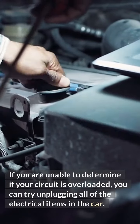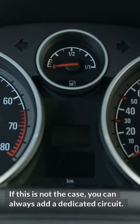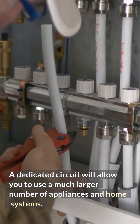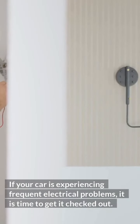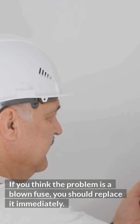If you are unable to determine if your circuit is overloaded, you can try unplugging all of the electrical items in the car. If this is not the case, you can always add a dedicated circuit. A dedicated circuit will allow you to use a much larger number of appliances and home systems. If your car is experiencing frequent electrical problems, it is time to get it checked out. If you think the problem is a blown fuse, you should replace it immediately.